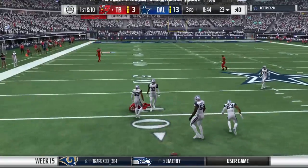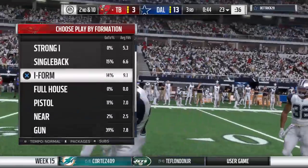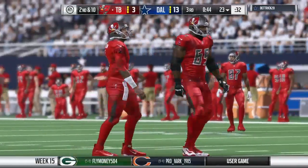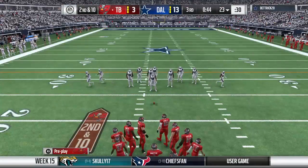Jameis now on first down. And he whips that one incomplete there. The intended receiver that time, Adam Humphries. And that'll bring up second down. Second down following the incompletion.